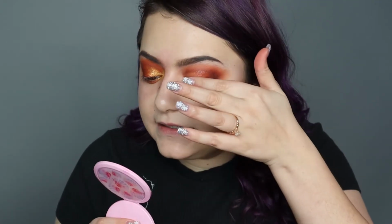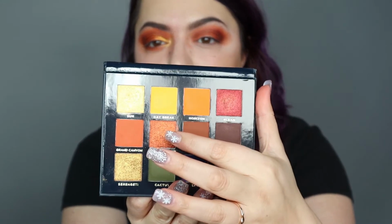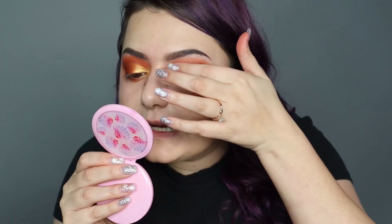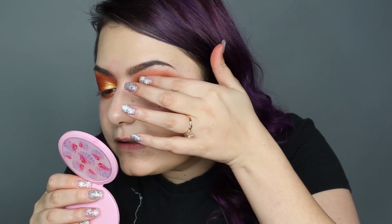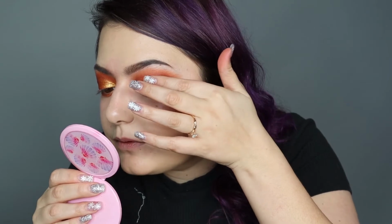So I'm just going to take this Golden Hour shade, the one right here, and I'm applying it with my finger at first, but look at how smooth this is applying and how pigmented this looks versus the other palette. It's crazy the difference. Yeah, it does make my eye look a little textured. This is actually coming out more of a foily shade, but what a difference. Oh my god, so much easier to work with.